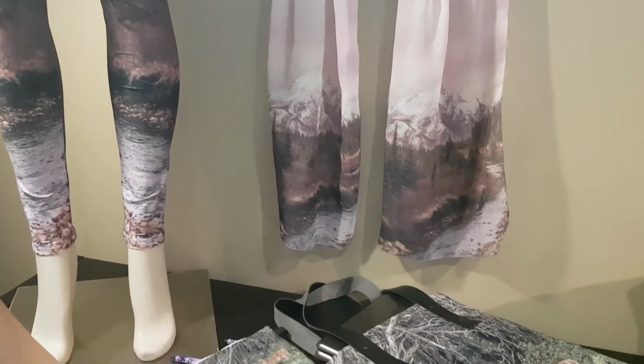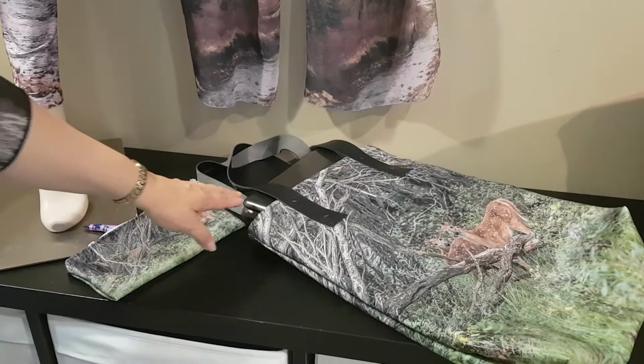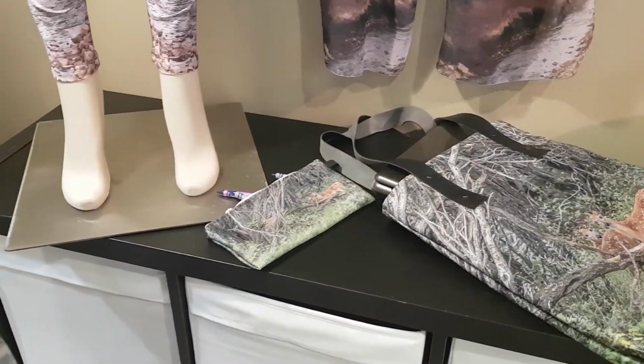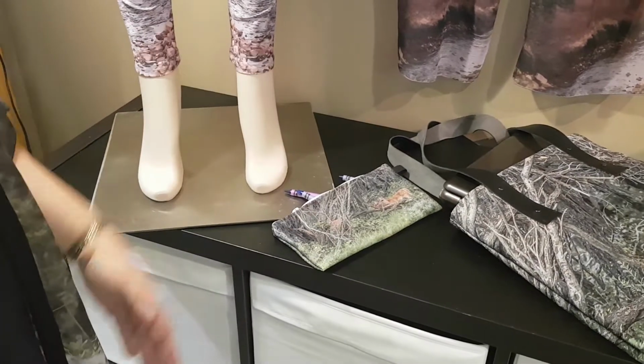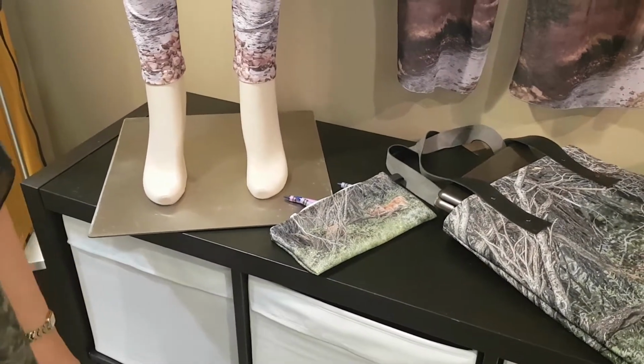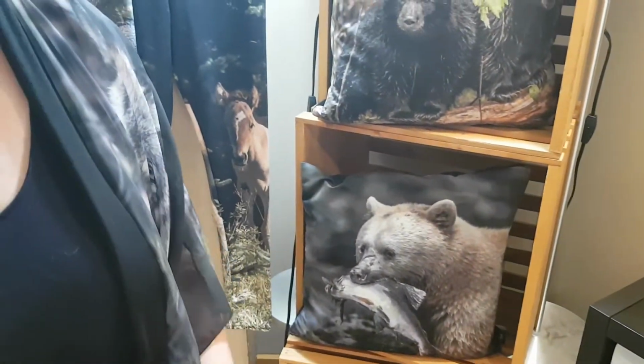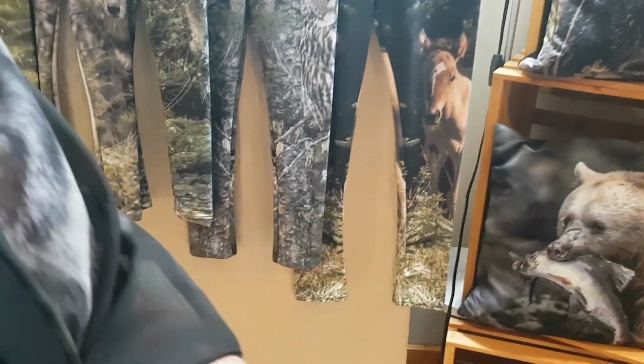So down here, just to give you an idea, we were talking about how some people like to use these bags for laptops. They fit beautifully for laptops, as well as, like you said, pencil cases or little catch-all bags. So I'm just going to switch over again here. Stan's going to talk a little bit about the pillows that we have here.